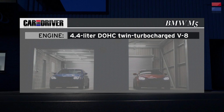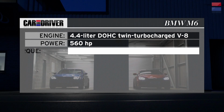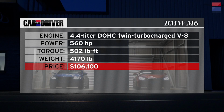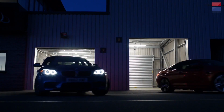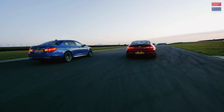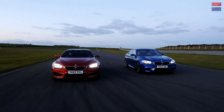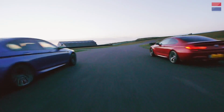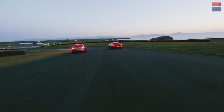On paper, there really isn't much between these two cars. Both have the same 4.4 litre V8. It's got twin turbochargers nestled in the V for improved throttle response. The engine produces 560 horsepower and over 500 foot-pounds of torque. Even with well over 4,000 pounds to haul around, that's nearly 2,000 kilos, the performance is vast. The M5 costs from $89,900 and the M6 $106,100. Sure, it's a fair bit lighter and it has a lower centre of gravity, but will it really show? I can't wait to try these two cars back to back. We'll run performance figures and lap times. It's time for the M6 to step up and make a serious case for itself.